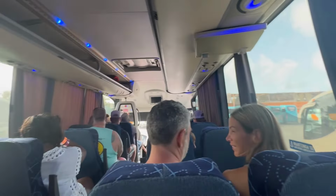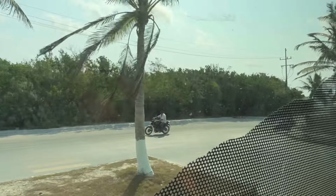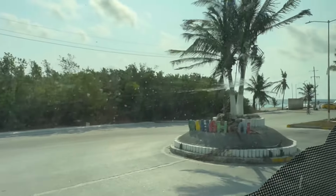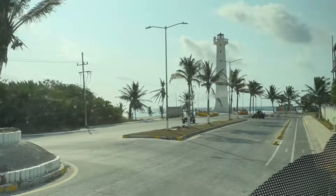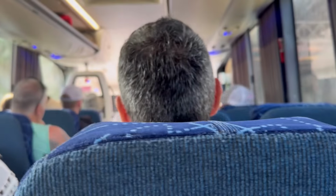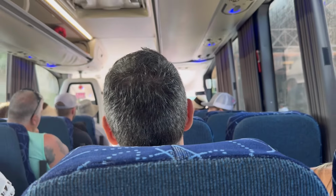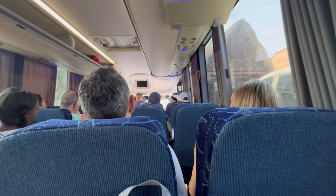And so I'm just showing you here how spacious it was, very comfortable. And then I will be showing you the views along the way. Okay, so you see a little lighthouse there, and here's that sign that says Blue Cay. It's blue and then K-A-Y, Mahahual. And I'm going to have you listen here to our tour guide. They had some helpful tips once we arrived there.